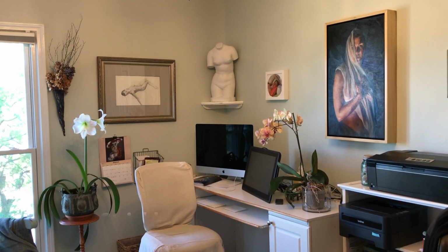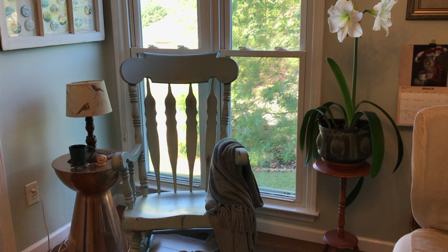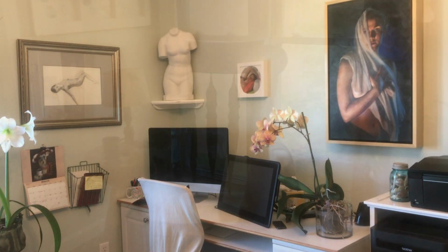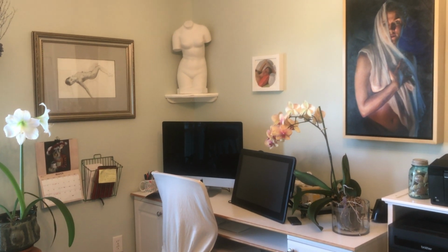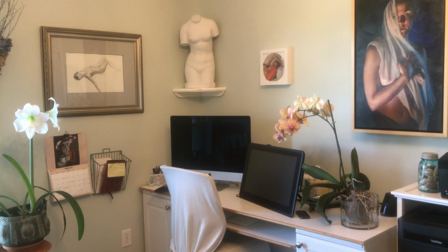Welcome to my studio, part 1. I have a comfy chair in the corner for sitting and thinking, and my yoga mat because this is where I also do yoga. This is my office area where I have my Mac and my Cintiq pen tablet where I design all my paintings and do the small business work that keeps artists afloat today.